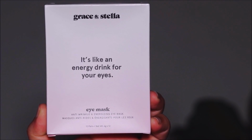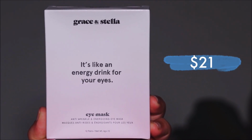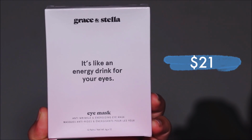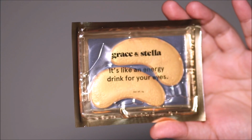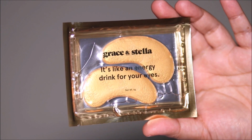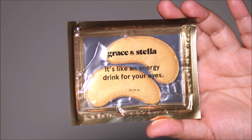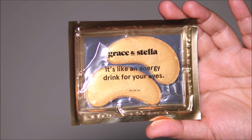And then I also got the Grace and Stella Anti-Wrinkle Energizing Eye Masks. I've used this before. This is a 12-pack which retails for $21. I've used this especially after I take my eye makeup off. As you know, I love eye makeup. I sometimes go really heavy, so I like to relax my eyes. I put in a couple of eye drops and this eye mask and it feels really nice.